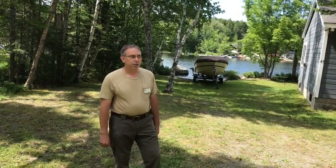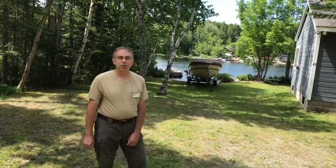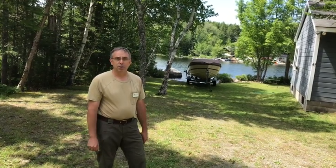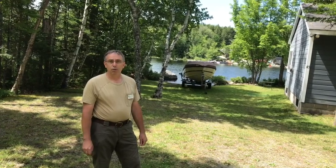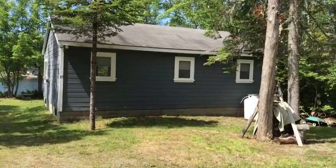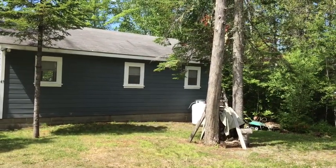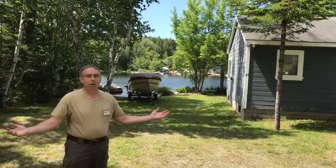And what I have here is a beautiful, beautiful ranch-style camp that was originally built in the 60s. Purchased by the seller in around 1987 and lovingly maintained and improved over the years. It's structurally sound. You put a frost wall and a concrete slab under it. You added a bathroom and a full septic. It's got power out here.